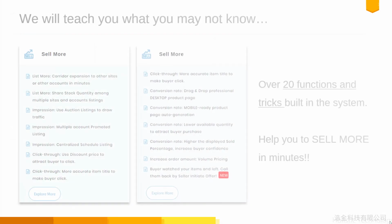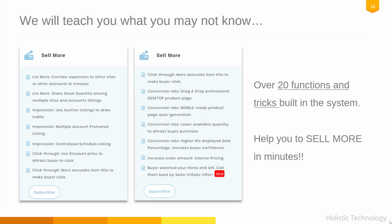The things we mentioned above, in fact, are only parts of the whole picture. There are more functions and tricks we have built in the system. So, you see, to sell more, it is not difficult with an appropriate system.